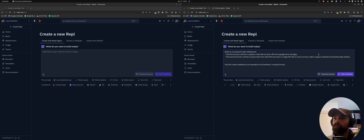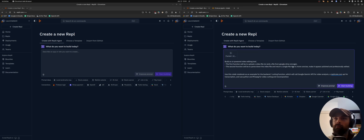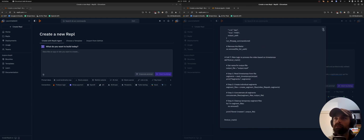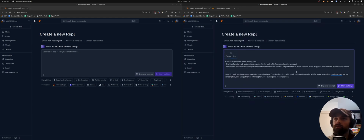Something like this, polished and professionally edited. So we'll see. We give it this kind of instructions to Gemini as well, probably when we get to that point. But we'll say use this Colab notebook as an example for the backend cutting function, which will call the Google Gemini API for video analysis, or the replicate.com API for transcription. And so you could say something like this: use Python and FFmpeg, which is a command line tool for editing videos, for video cutting and recomposition. Then we paste in all of this. This is the text from the notebook, so that's kind of interesting. It just pulls out the text, which is nice. So that's here. And so I could start there and see what we get.